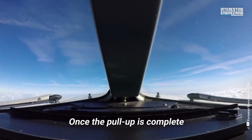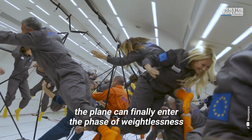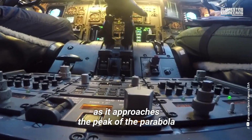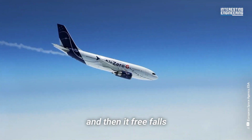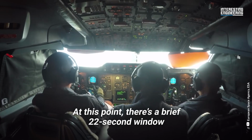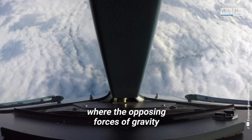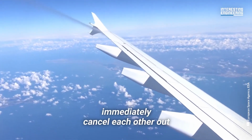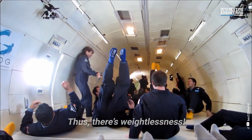Once the pull-up is complete, the plane can finally enter the phase of weightlessness. The pilots gradually reduce the plane's engine speed as it approaches the peak of the parabola, and then it free falls. At this point, there's a brief 22-second window where the opposing forces of gravity and the falling plane immediately cancel each other out. Thus, there's weightlessness.